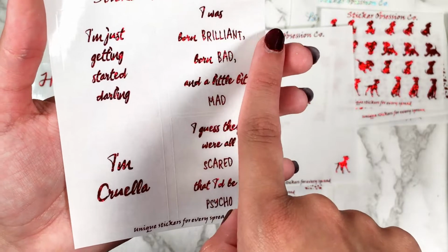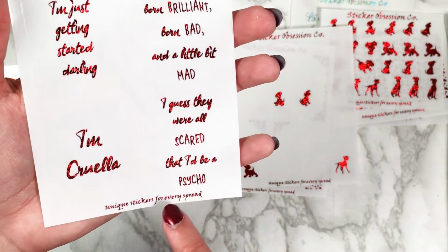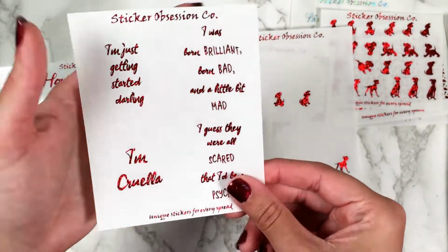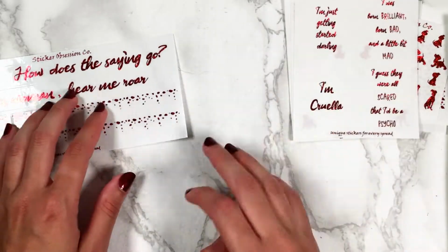I was born brilliant, born bad, and a little bit mad. And then I guess they were all scared that I'd be a psycho. This like really makes me intrigued about the movie. Like I feel like it's gonna be really intense.